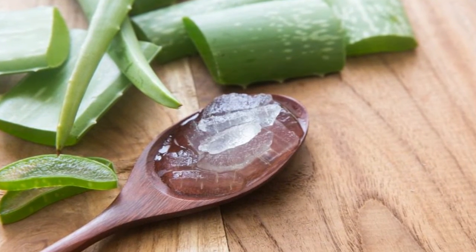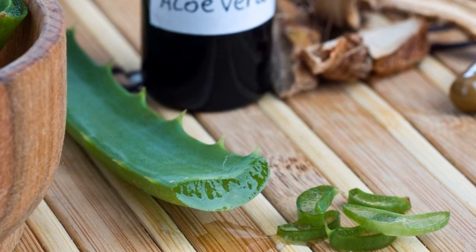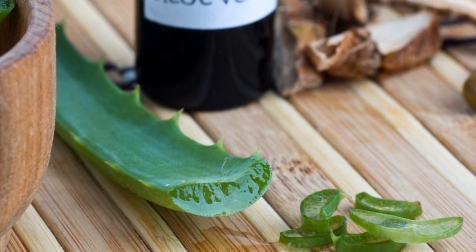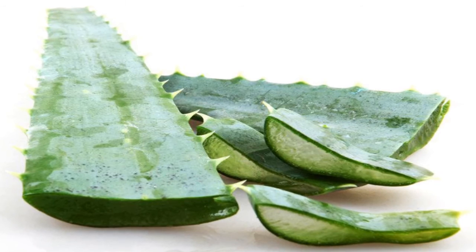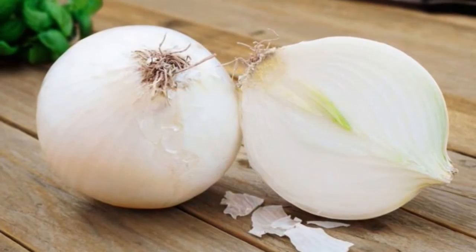5. Aloe vera. This is a well-known substance, so you probably already know about its antibacterial and anti-inflammatory properties. The gel inside aloe leaves can help you if you apply it directly on the infected eyelid. You only have to rub a small amount of this crystalline gel on your eye a couple of times a day until your eye recovers.